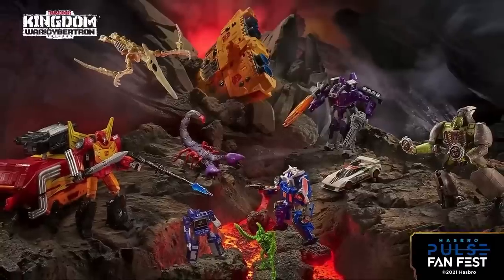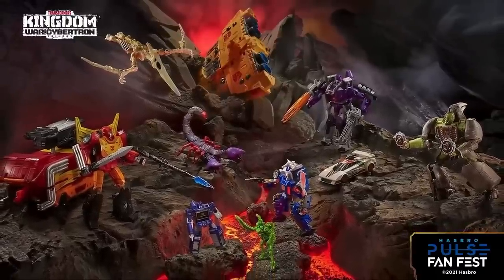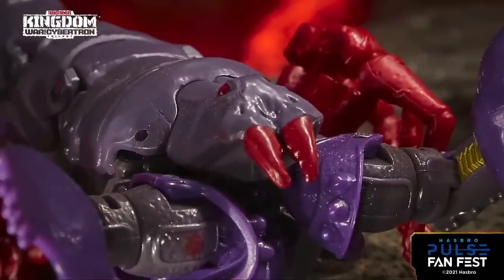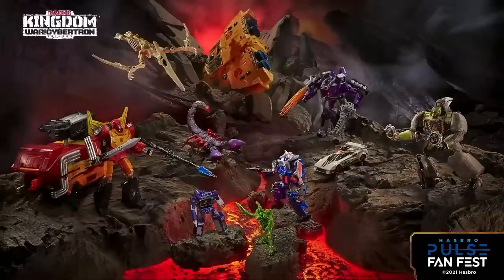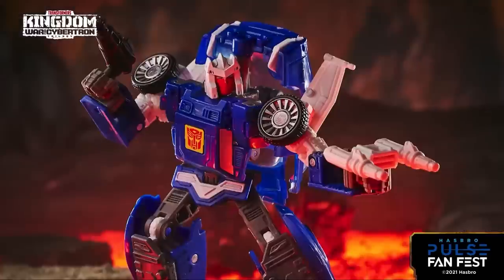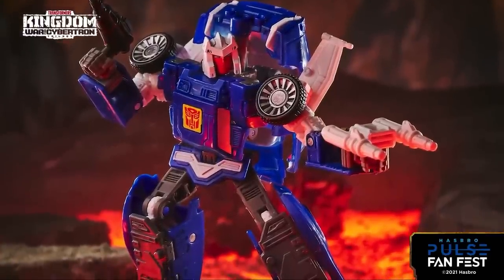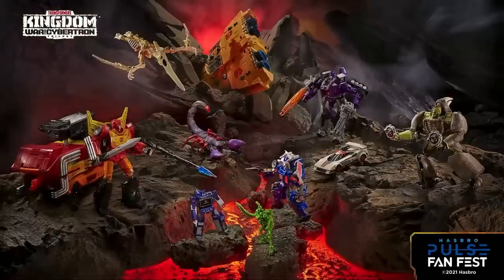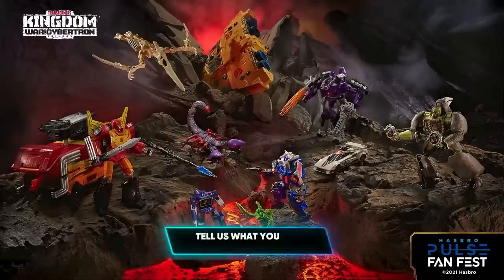Mark, I think I'm really feeling the creepiness of Scorponok, so I think he's going to be my favorite. What about you? I don't know. I'm really in love with that Tracks right there, how he's kind of like going into battle on that little rock of lava. It's just the whole entire bunch. I love all of these figures. I mean, Kingdom has been mind-blowing. It's just great to be a Transformers fan right now. Let us know down in the comments what you guys feel about Kingdom. This is just so much goodness.